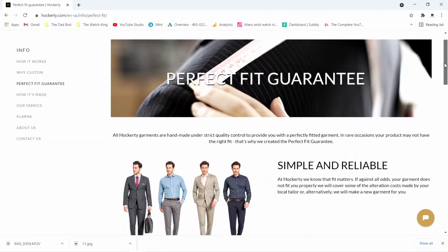Now, I don't want you to think that this is a bad jacket because it isn't lined, and I'm also not saying that Hockerty clothing is poor quality. They really do have some pretty good quality for low cost. That's why I went back to them for this order. And again, one of the things that I really like about made-to-measure companies such as Hockerty is they almost all have a perfect fit guarantee, which means if for some reason the item doesn't fit you properly or needs to be altered in some way, they'll usually pick up that expense for you.